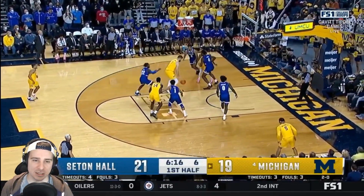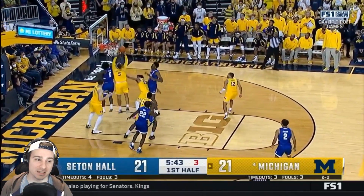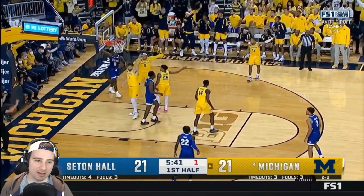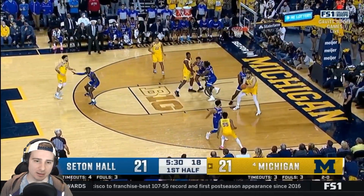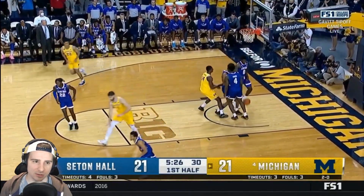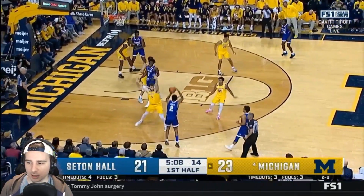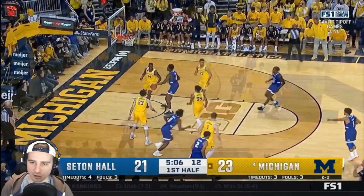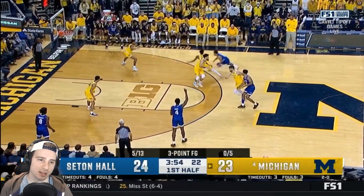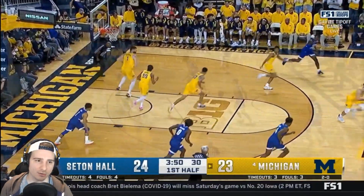Eli Brooks, nice dish down low. Michigan, 20 points in the first half from the paint alone. Okay, here, good defense again. Dickinson, down low, over that right shoulder, good luck, right? He was huge this game. Seton Hall driving, dish over to number 2 on the wing, Trey Jackson, hitting another Trey. That's why they named him Trey Jackson. Here, nice drive. Good defense, though. Eli Brooks staying in front of him.